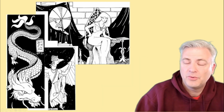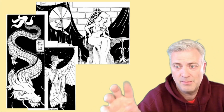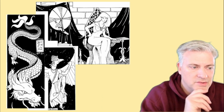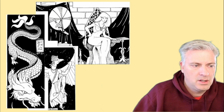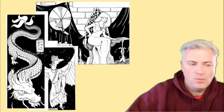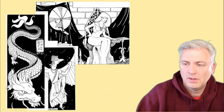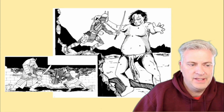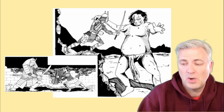Sorry, there we go. So he did this Chinese dragon with Jeff D. They both have artist credit there on that. And then he did one illustration for the Finnish deities and one for the Indian. And then he did a couple action shots here for the Japanese pantheon. I think they're both really cool.